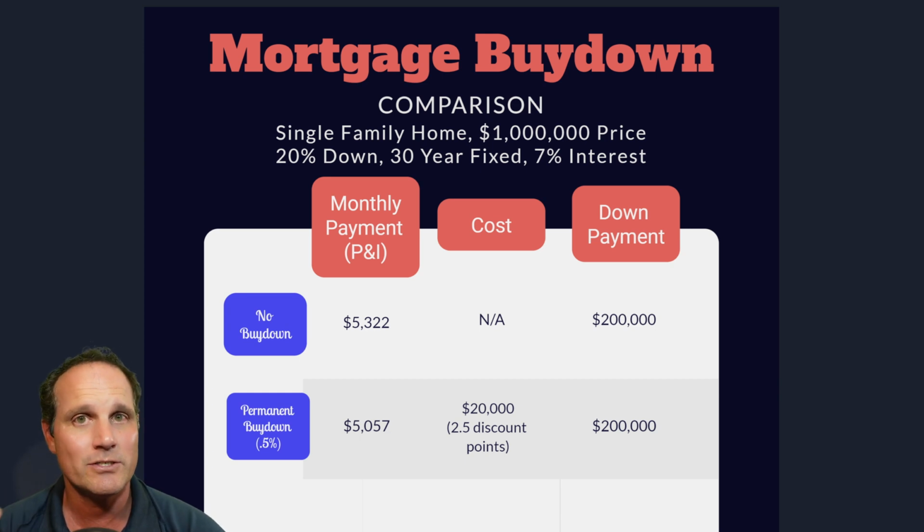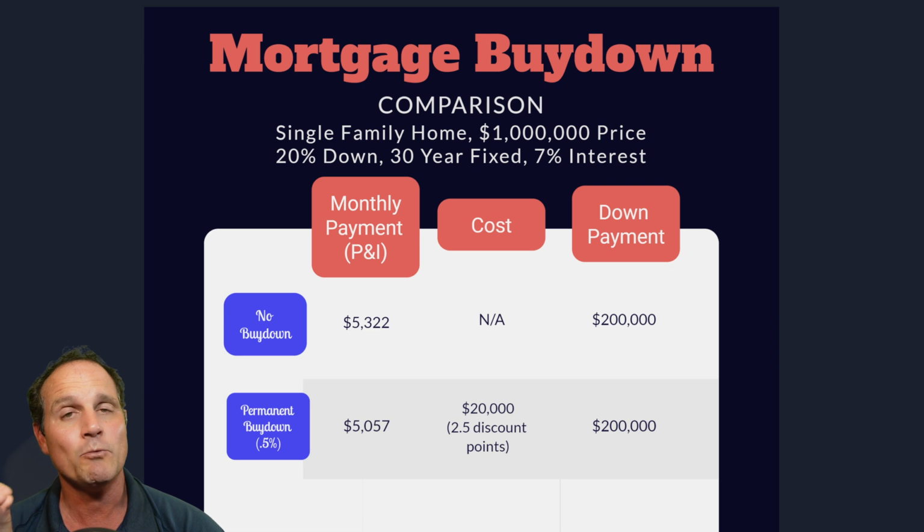Now, in order to do this, there is going to be a fee that's paid, prepaid interest, the discount points, and they'll be paid ahead of time when the property closes. They will be approximately 2.5 discount points. And a point is equal to 1% of the loan amount. So 1 point may get you about 0.25% buy down. To get to 0.5%, it's not going to be 2 points. It's going to be 2.5.